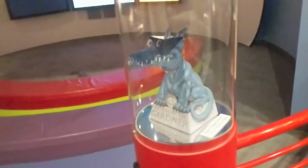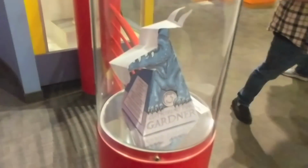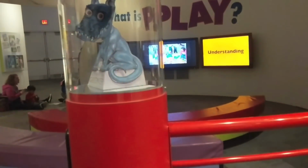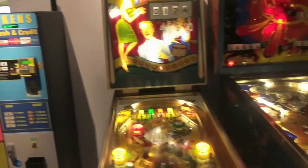This thing tripped me out way more than it should have. It's like I've seen it before, like on the internet. I've seen it before in other videos, but when I saw it for myself, I was still tripped out by it. And this is the pinball area.